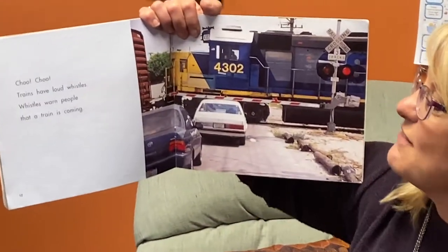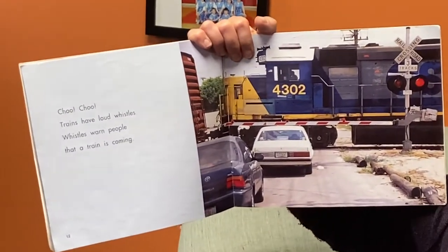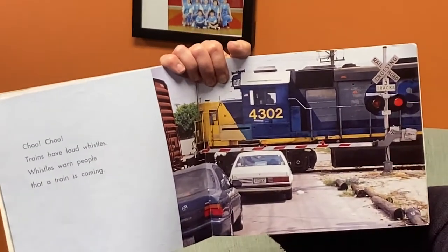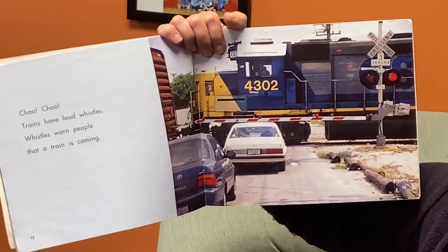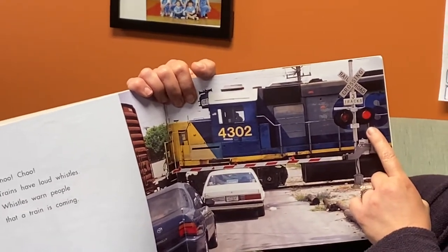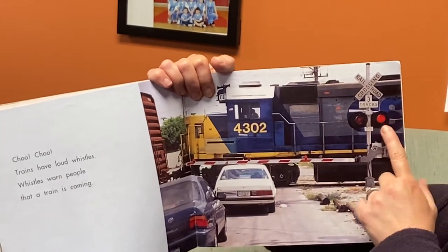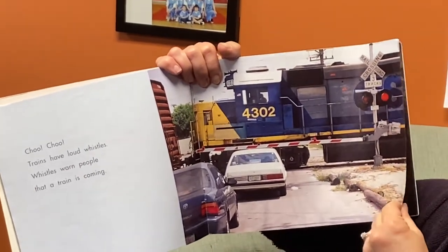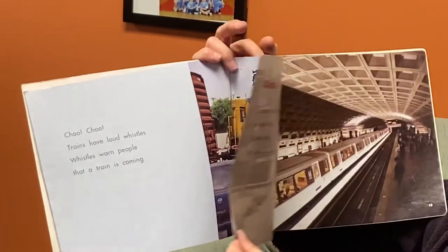Choo-choo! Trains have loud whistles. Whistles warn people that a train is coming. Because which would be stronger, a train or a car? So cars better watch out for trains, right? There's the railroad crossing sign. That helps people too. Besides seeing, they can hear the train whistle. And then sometimes the bar goes down to block them.